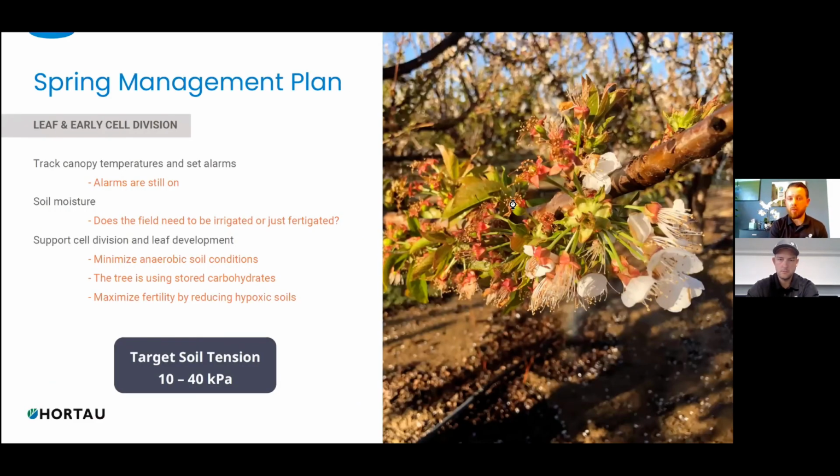Moving into early cell division and early leaf development, I'm making sure that my frost alarms are still on, so that in-field weather data that I have for my chill portions and chill hours, all the way from bloom until I get the fruit out of the field. It's either going to send me a text, a phone call, or an email, just a log to make sure what our temp was.